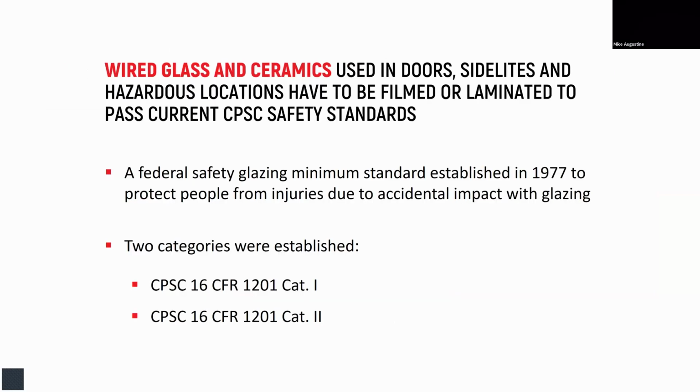And then when you got into CPSC in 1977, the hazardous locations, category 1 and 2, if you were going to use a ceramic or a wired, it had to be laminated or filmed. So it can become a very expensive product to use. And then nobody makes it here in the United States, so you have to import it from Asia or Europe.